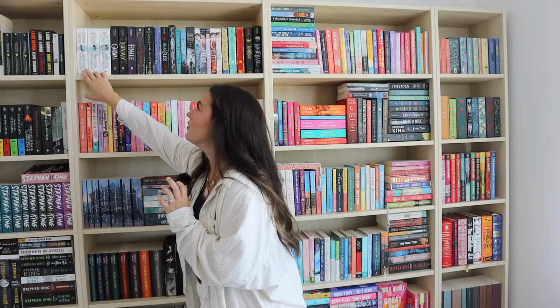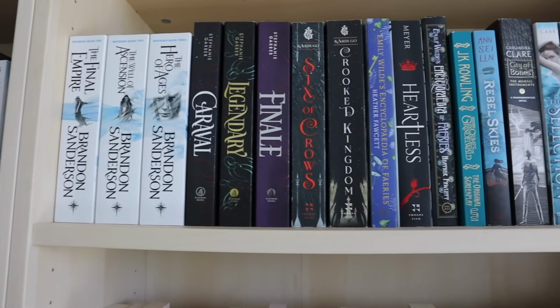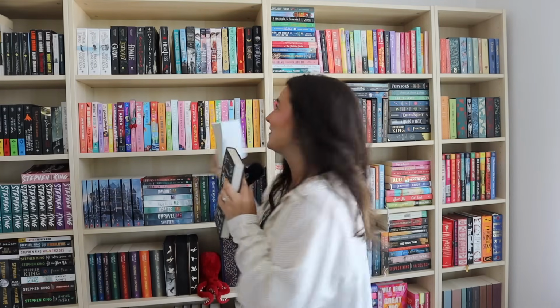We have the Mistborn trilogy right here. Next to it, we have some fantasy YA series like Caraval, Six of Crows duology. I have 2 different covers of these, but this actually reminds me that I need to read this series. Let me know if you have and convince me in the comments to read it, honestly.